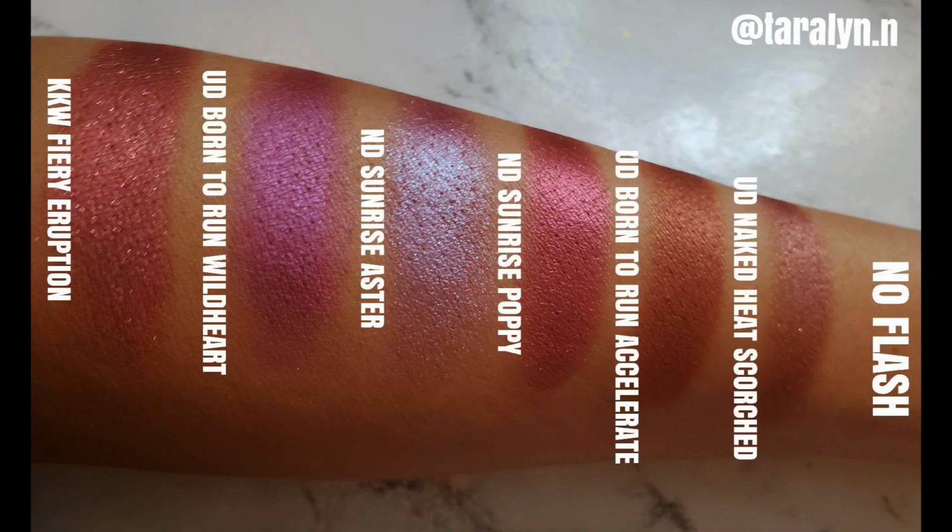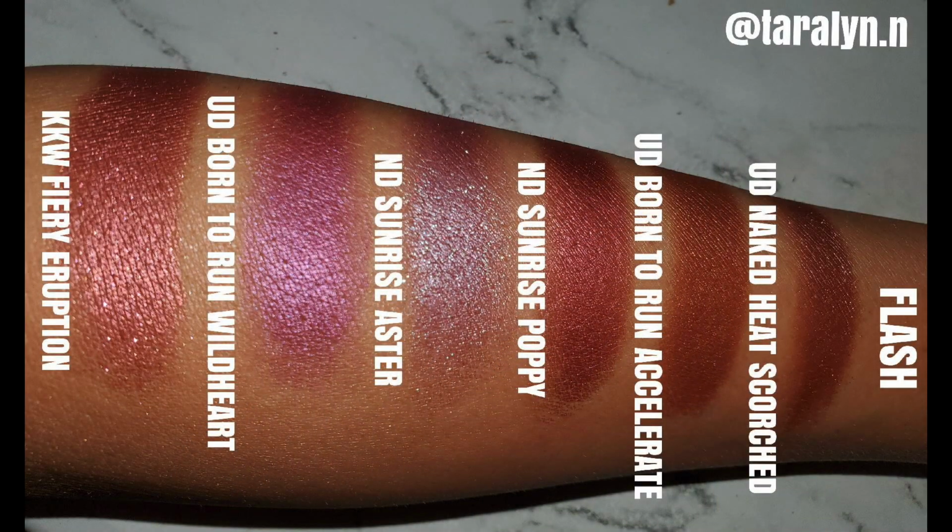Next up, we have the KKW Beauty shade Fiery Eruption, and that one was pretty similar to the shade Poppy in the Natasha Denona Sunrise palette. As you'll see in the no flash, they're somewhat similar, but when you look at the flash picture, they're very similar.